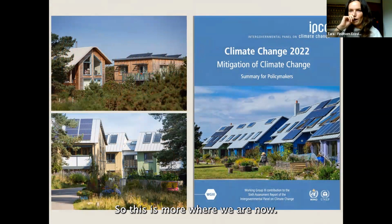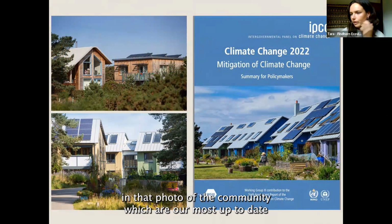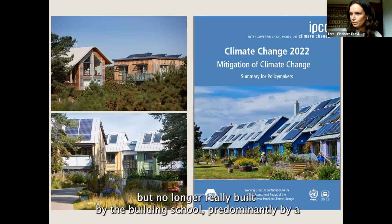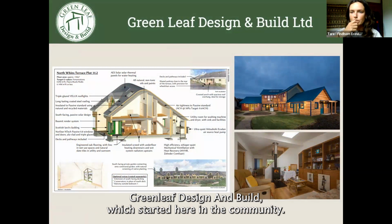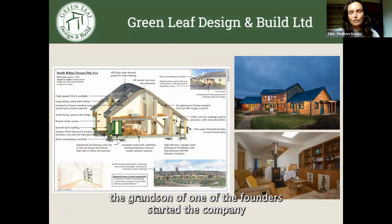So this is more where we are now. The East Winds development, which wasn't really included in that photo of the community, has our most up-to-date, technologically speaking, designs and houses in the community, but no longer really built by the building school, predominantly by a design and build company called Greenleaf Design and Build, which started here in the community, I think in 2008. It was actually started by one of the grandsons of one of the founders.